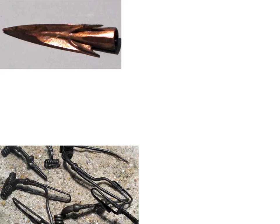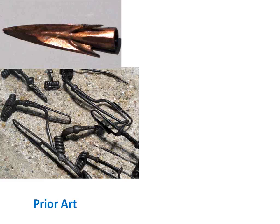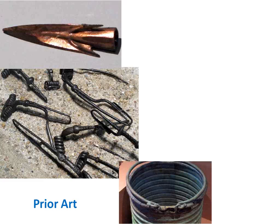Anyway, prior art. Take a look at this arrowhead, and you'll see a couple of things about it. It looks very much like a trocar that you could buy from Ethicon. Look at the bevels on there, look at the cutting edges, and look at how the thing is cast. Now take a look at these spring pins. Look at the wire forming in the spring pins, and just think about that. A lot of what we do with medical devices, like with guide wires and things, uses a lot of this basic thinking.